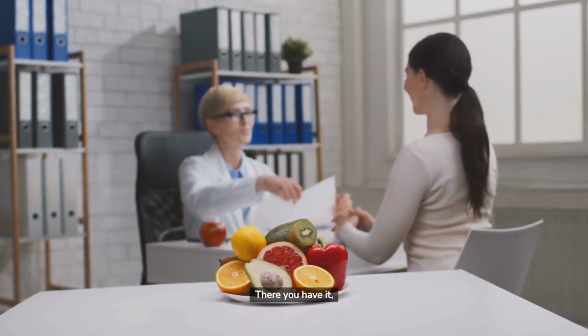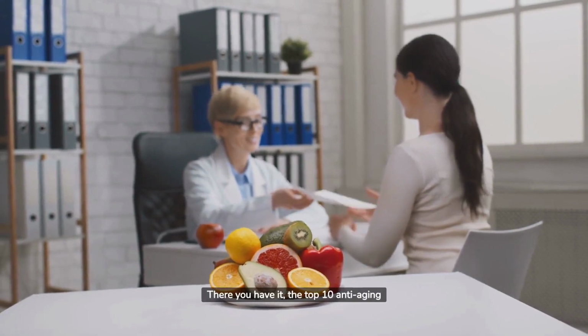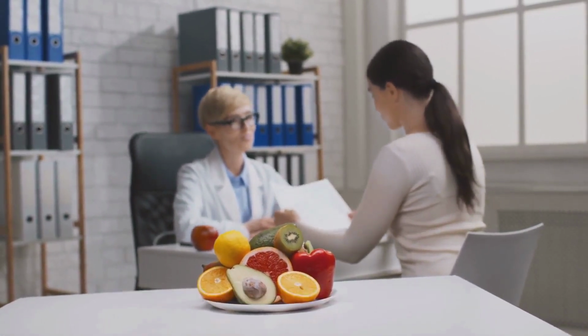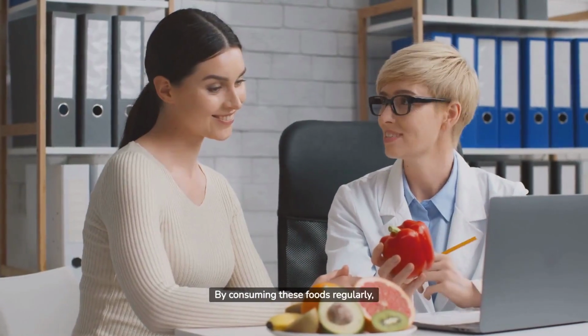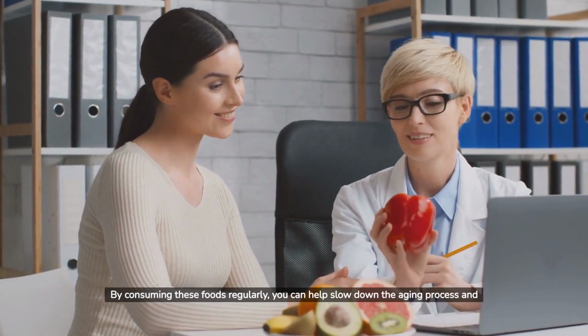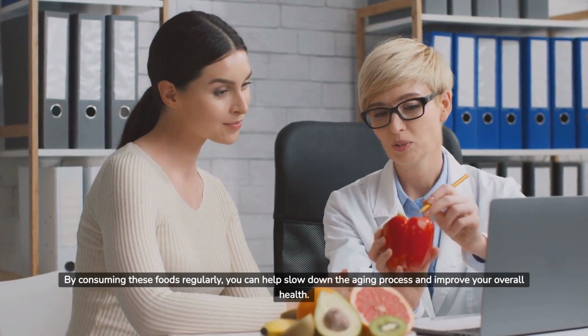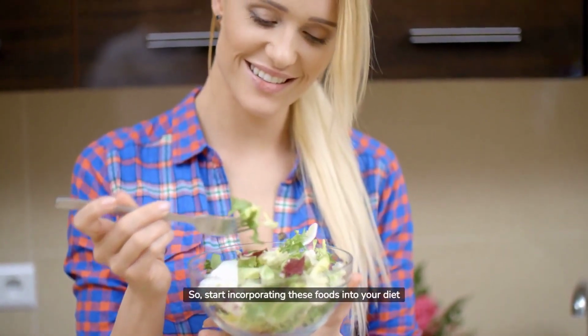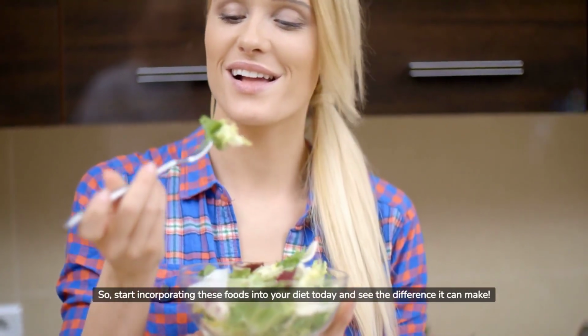There you have it. The top 10 anti-aging foods that you should include in your diet. By consuming these foods regularly, you can help slow down the aging process and improve your overall health. So, start incorporating these foods into your diet today and see the difference it can make.